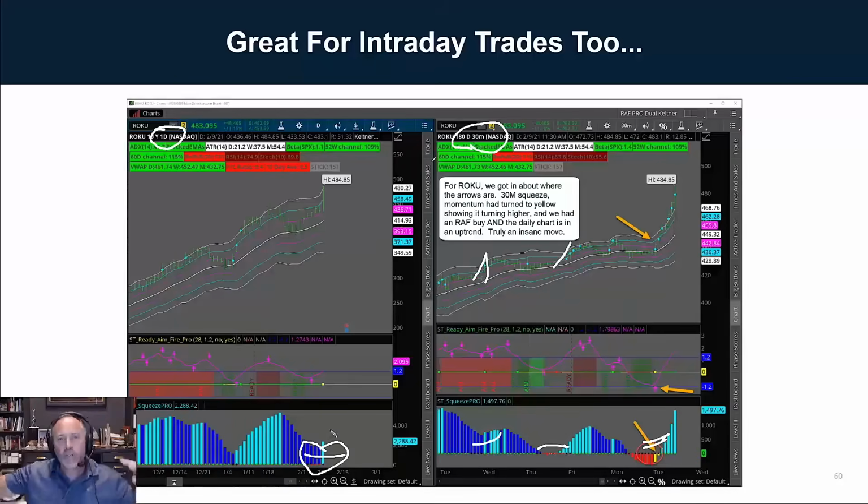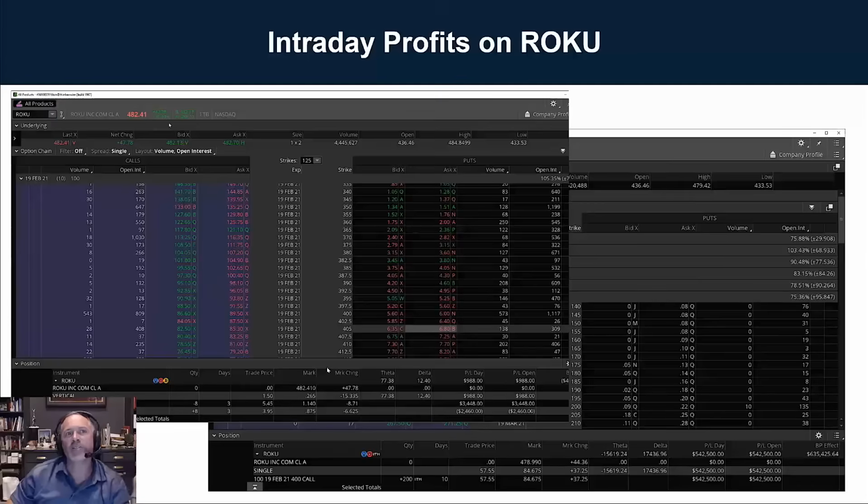That's like 2 for the price of 1. You're not only getting power release on the 30-minute chart, but you're about to get power release on the daily chart. And when those two fire off together, think of it as a firecracker and a bomb going off together, and you can turn it into these fantastic, fantastic moves. And this was a day trade, and we did this one in one day, turned into a $500,000 trade in 4 hours. I love that kind of stuff.